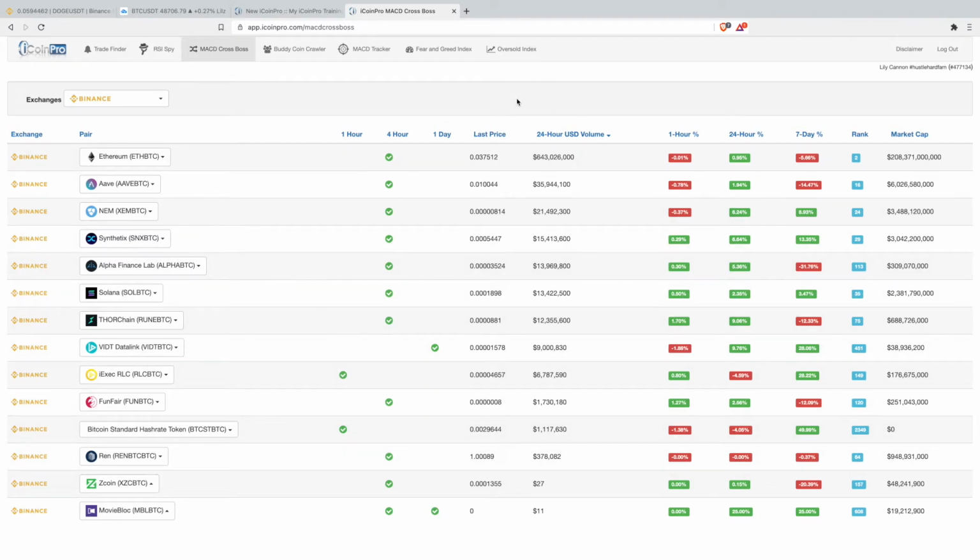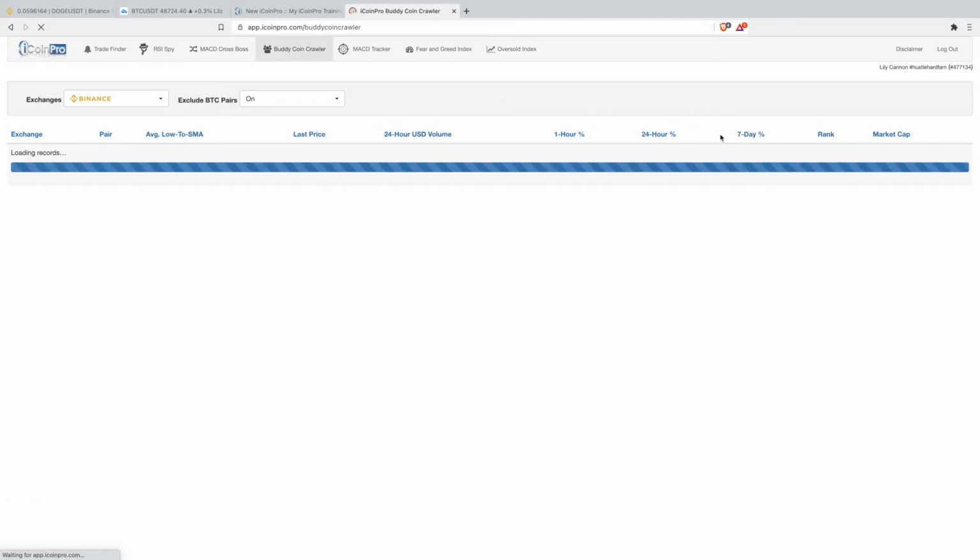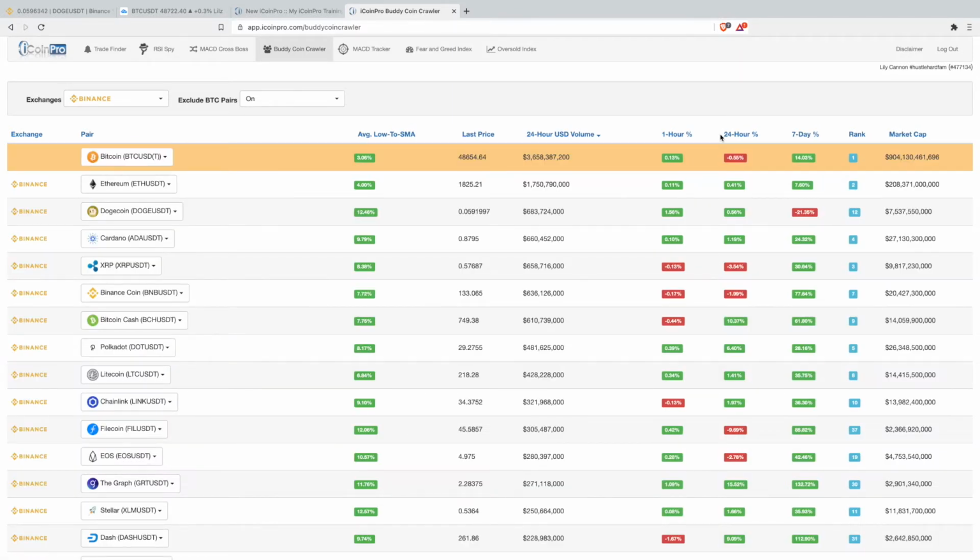My all-time favorite whenever I trade is the Buddy Coin Crawler. I use this on a day-to-day basis. You come to a point in your trading journey when you've got enough knowledge that you need to pretty much master what you need on the exchange, and you use tools like this to save your time so you can do things outside trading. Enjoy life is what I mean.